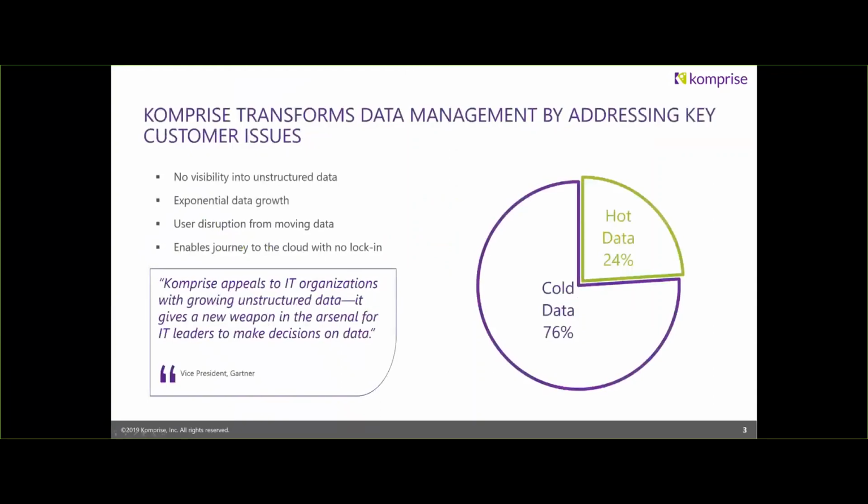So what are we actually doing? We're transforming data management by addressing key customer issues. So we're taking those issues and we're solving them. Now, again, the piece of the pie that we're interested in is that 76%. It's really more 80-20. We've all heard that 80-20 rule of most data being hot for a very short period of time and then very quickly moving into very low access or never to be accessed again.